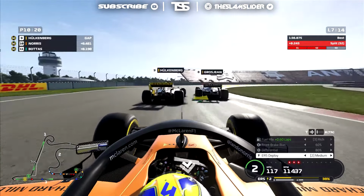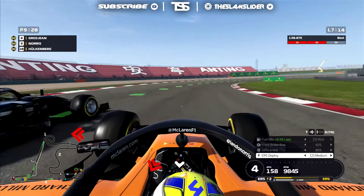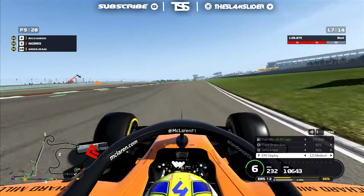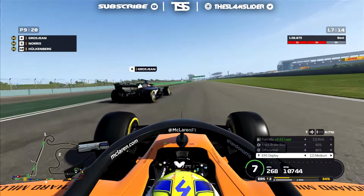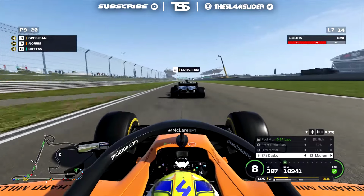Let's try to pick up the pieces of this battle, and we actually are side by side with Hulkenberg, so it's a very nice comeback, and of Grosjean as well, so a very nice move, but Grosjean is still there. Hulkenberg is not anymore, but Grosjean is still there, so we're going to have DRS. I believe that Grosjean is going to have it because of Hulkenberg.